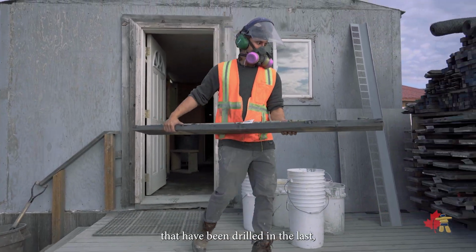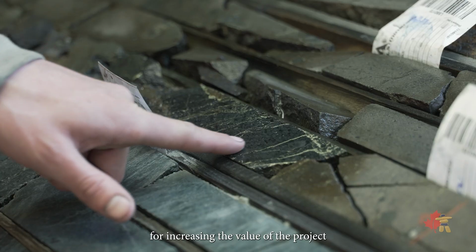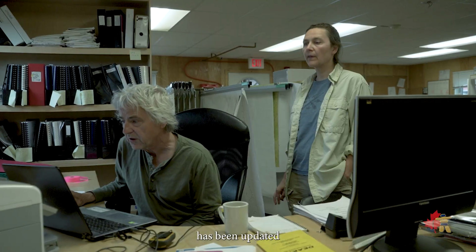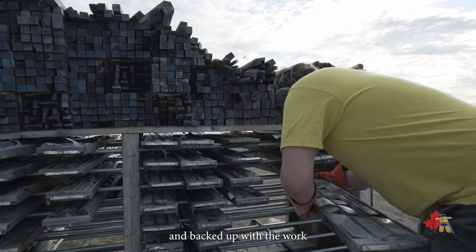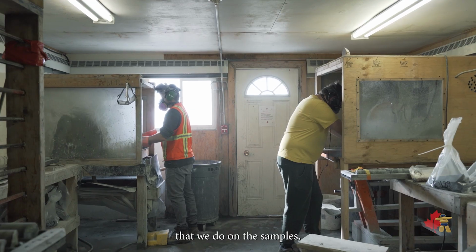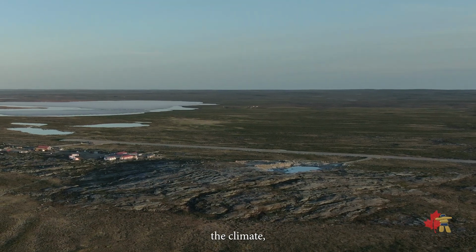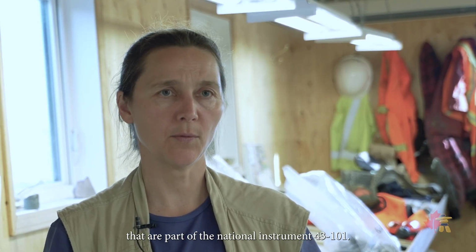There's about 650 holes that have been drilled over the last, I think, 50 years or something like that in the area. There's a potential for increasing the value of the project just from analyzing the old core. The independent technical report that exists on the property has been updated with a new resource estimate and backed up with the work that we do on the samples, on the quality control, the vegetation, the climate, all items that are part of the National Instrument 43-101.